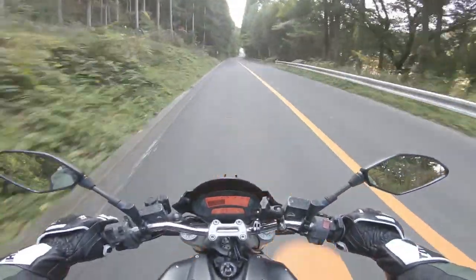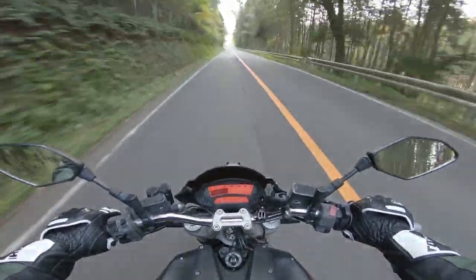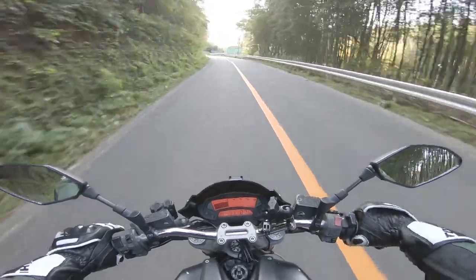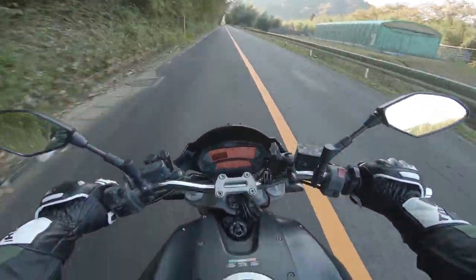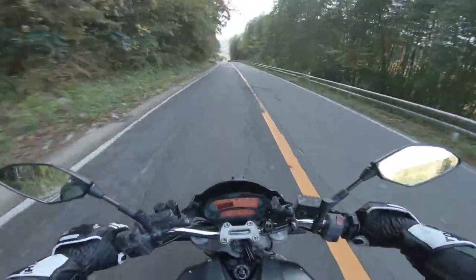It's obviously the weight of the bike really helps. It's very nimble. I think the weight is 162 kilos dry, so wet is probably like 180 kilos or something like that. But it feels light anyway. So on the twisties, what is it like?